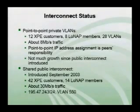On the public, it's been around for about 9 months now. Very big take-up: 42 Exchange Point customers, 14 LUNAP members, with some overlap with the people doing the point-to-point stuff. About 30 to 40 meg of traffic there, and we've had a /24 assigned to it. It's a particular VLAN that's shared between the two fabrics. For a lot of intents and purposes, it just looks like another internet exchange from the outside world.